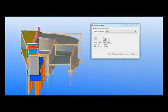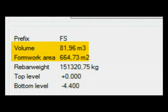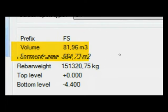Once you've got that model there, you can start working with it. You can start to measure it. So we're measuring volumes of concrete now, and also measuring formwork areas. Of course, the formwork areas are going to be different with this kind of roof structure and with your ground bearing slab. But you're picking up numbers there, and those numbers are accurate. There's 81 cubic meters of concrete and 660 square meters of formwork.